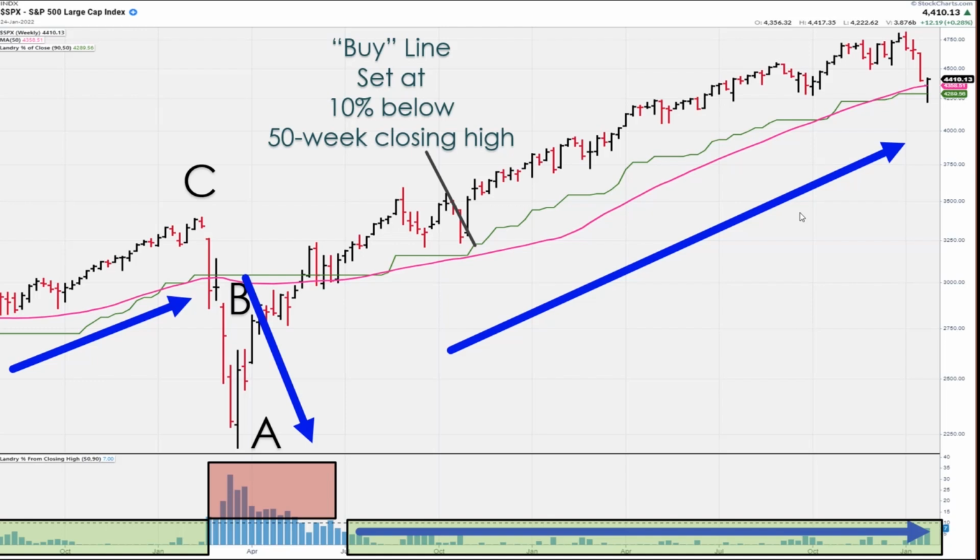Now, without going into a lot of detail, I also have a whipsaw filter, which is the 50-week moving average, and any close below that would be a sell, provided that it also closes below the 10% buy line or the near C line.